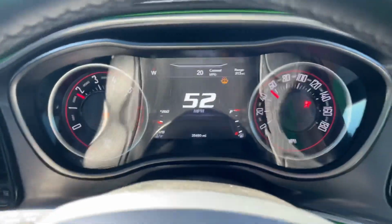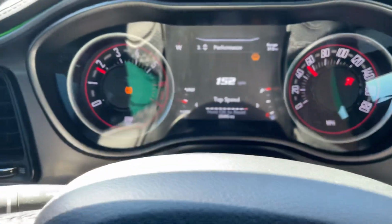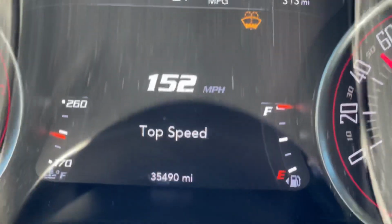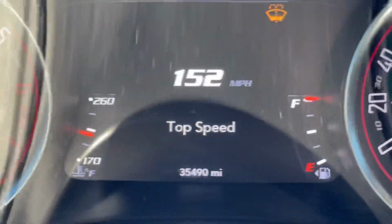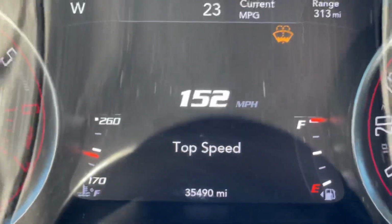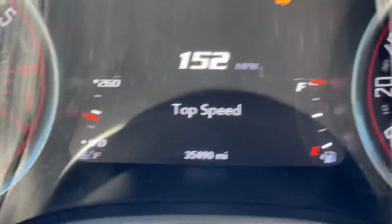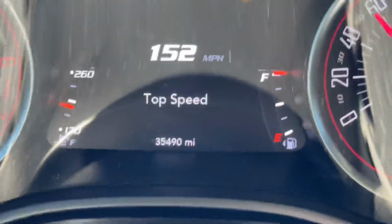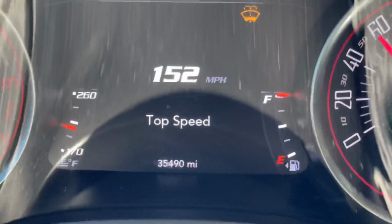And here's the thing. That's the speed warning. I don't know how fast. Well, we do have an idea. Let's take a look. So looking here in the center stack, we're going to look. That is the top speed from the time that the car was reset. 152 miles an hour. Did I get the car to 152 miles an hour? No. No, I did not get the car to 152 miles an hour. But some jackass did, and it wasn't me.